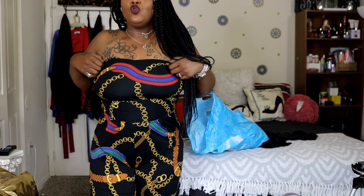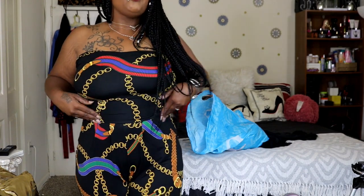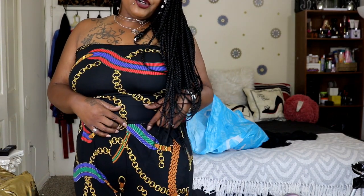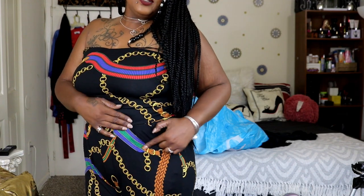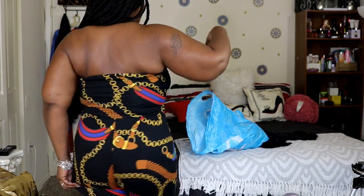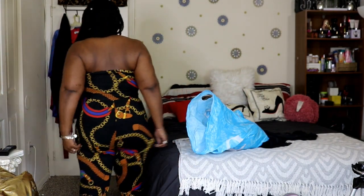If you want to wear a half bra or something like that, you can. But it still gives you that effect like this. If you can see from the side, it still gives you that. It's black with gold chains. It has blue and green, and the blue and green is a belt. It's like a belt type thing. It has the pockets, and I think this is overall just really nice, really comfortable and really stretchy.